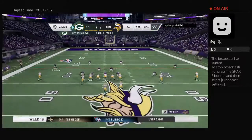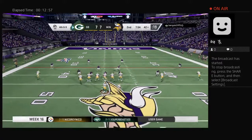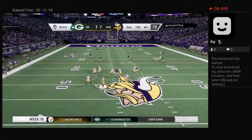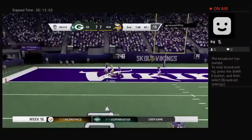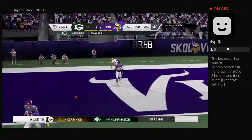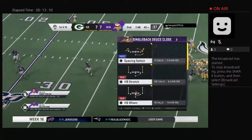So here we go. The offense is going to stay out there. They're going for it on 4th and 8. Rodgers going to go on 4th down. He'll let this go for the end zone. And he knocks the ball away, and it falls incomplete. Coverage there by the safety, Harrison Smith.